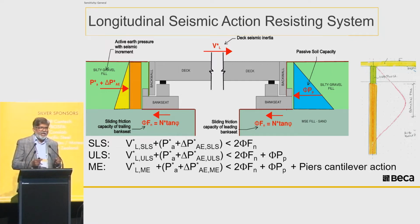So when the seismic shaking comes, the back wall engages the bank seat, both the front one and the trailing one, so we can utilize the friction on the bank seat between the bank seat and the MSE wall. So for the serviceability limit state, the inertial seismic force in combination with the active pressure from the soil and the soil earthquake load increment will be resisted by the friction between the bank seat and the MSE wall.